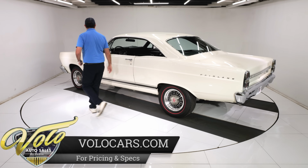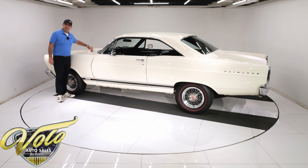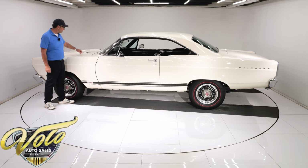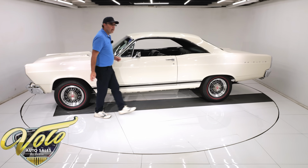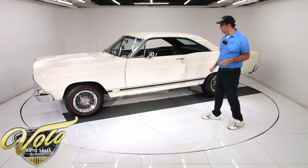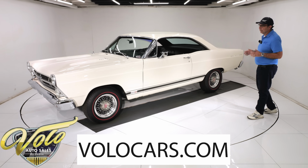Couple things I wanted to point out. I never ever knew there are turn signals here, and they work. When we were doing the engine, I seen wires going up there. I'm like, what is that for? Turn signals. I don't know if I've always missed that or if that's just an option, but they work. But I also noticed the heater hoses were not hooked up, so they did bypass the heater core. But other than that, clean, nice, honest, solid car.